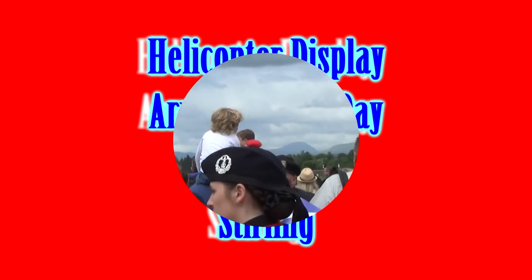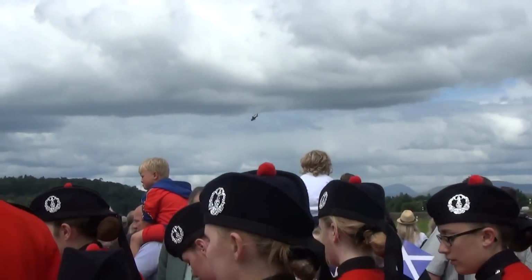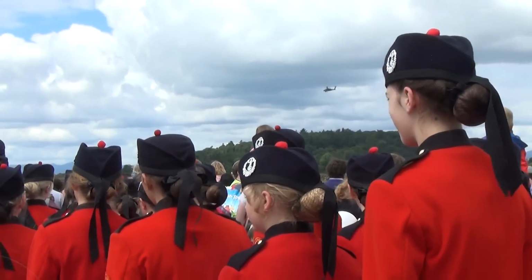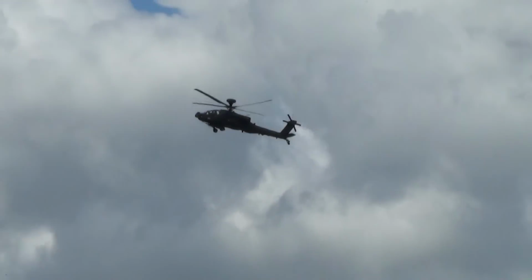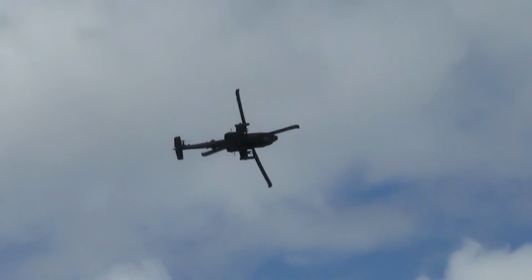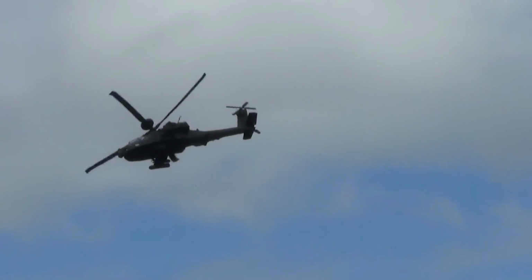Conceal their advance to the enemy. Following the camel turn, I'm going to run in to show you a 360-degree wing over. This maneuver highlights why helicopters, especially Apache, are so dynamic.